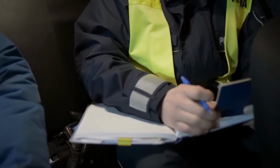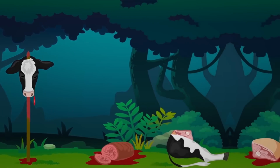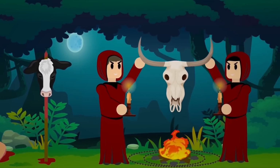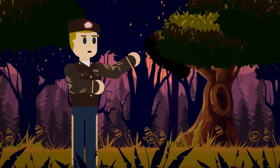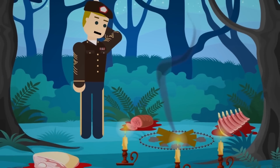According to Freetown Police Detective Lieutenant Alan L. Alves, the dead cows are related to a satanic cult that has been operating in the forest for more than 2 decades. The lieutenant claims something horrifying is going on in the Massachusetts forest, with a group worshipping the devil and sacrificing animals for the past 20 years without ever being caught.